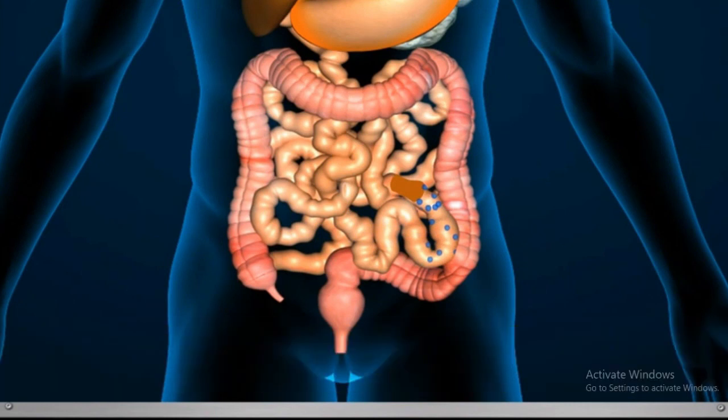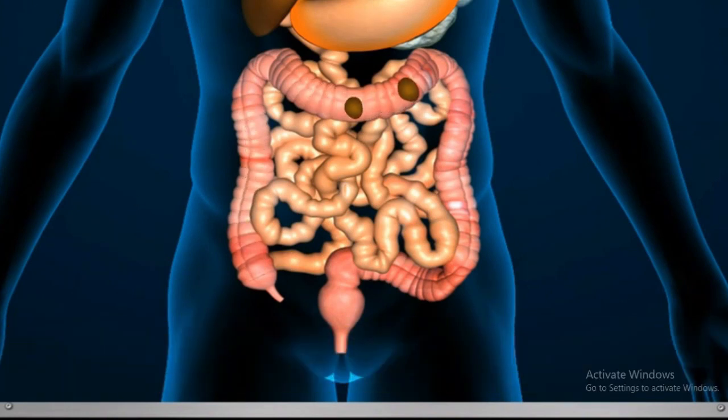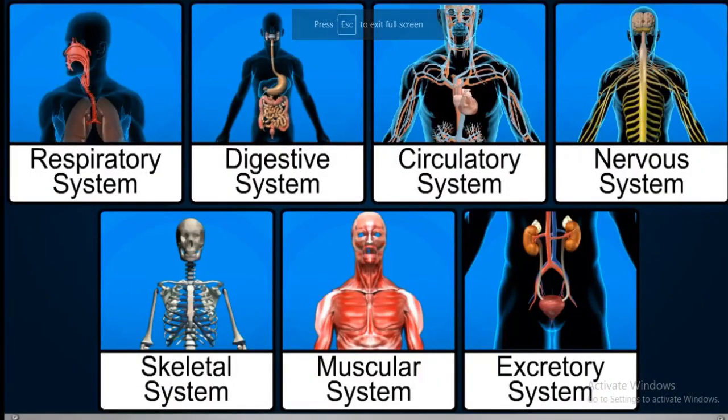But the body cannot digest and use every part of the food that we eat. So, what do you think happens to the food that is undigested? The undigested food is passed to the large intestine, from where the undigested food is thrown out of the body through the anus. This completes the cycle of digestion in our body. Let's now look at the excretory system.